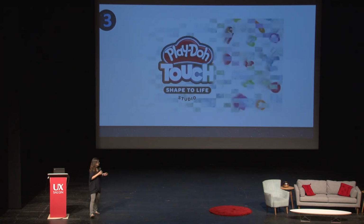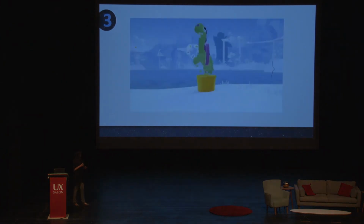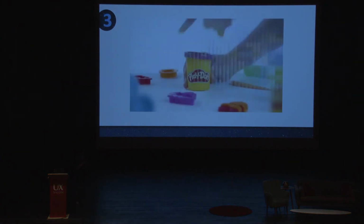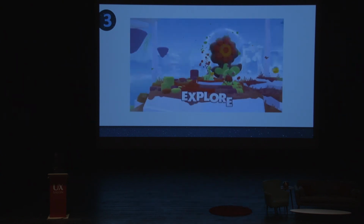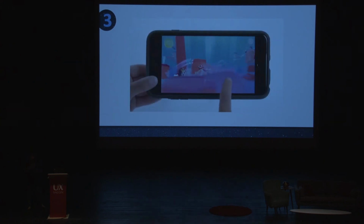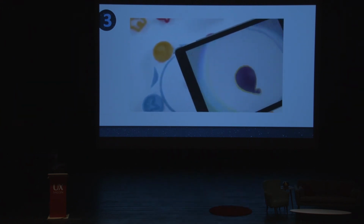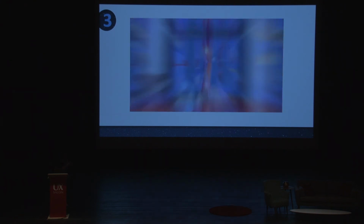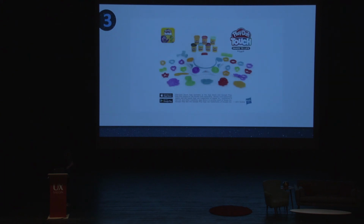The new PlayDoh Touch Shape to Life Studio. Whatever you create can come to life like never before. Just shape, scan, and explore your own PlayDoh worlds. Play with your PlayDoh creations in a new way. Bring your imagination to life with the PlayDoh Touch Shape to Life Studio. Digital devices not included. Ask a parent before downloading the PlayDoh Touch app.